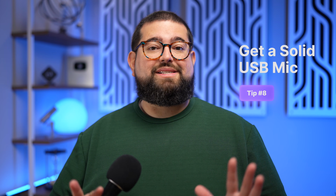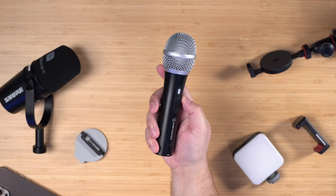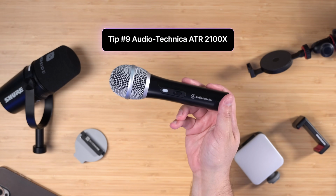And again, it's going to be focusing on my voice and applying things behind the scenes to make it sound studio quality. But tip number eight, the best place to spend most of that $100 is on a good quality USB microphone. This is a microphone I recommend the most often. It is the Audio-Technica ATR 2100X.